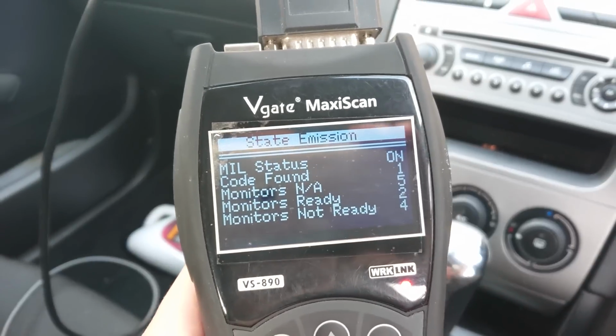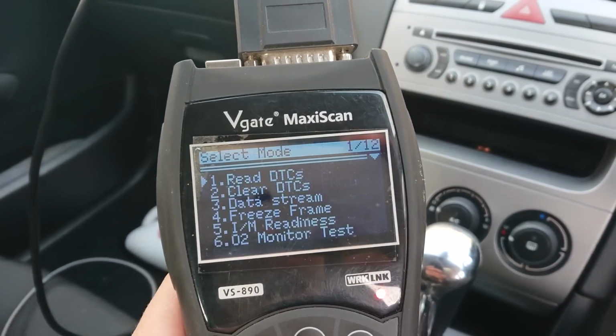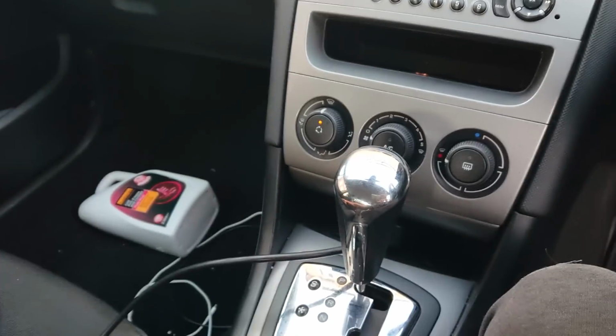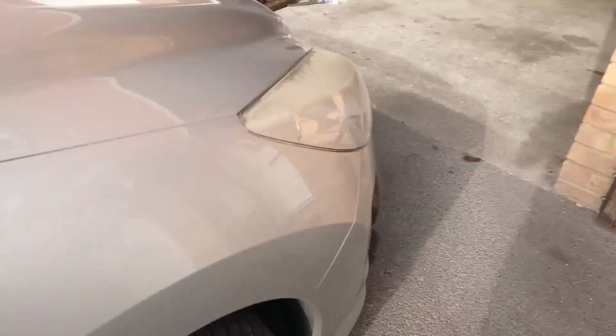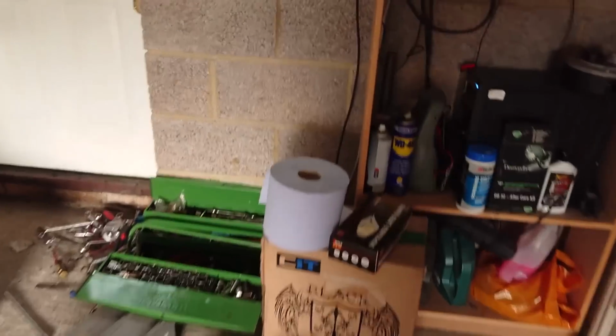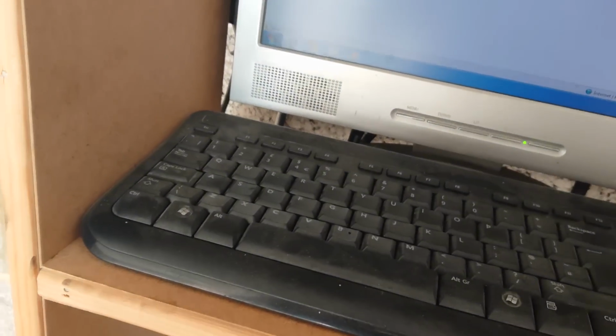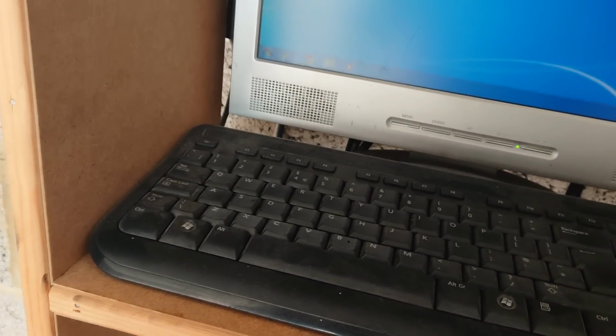So we got only one code for now. Let's see, 3838. Okay, so we know it's a P1338. I believe this has something to do with the coil pack on cylinder 2. I hope it's not the head gasket. That one would be nasty. I don't want that. So let's go in the program again.